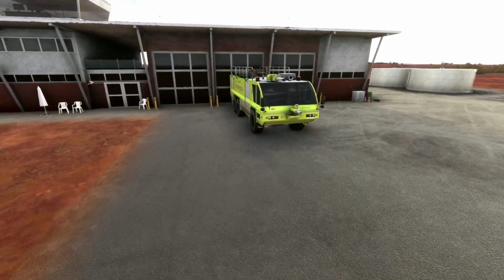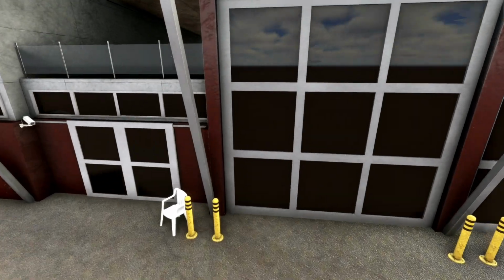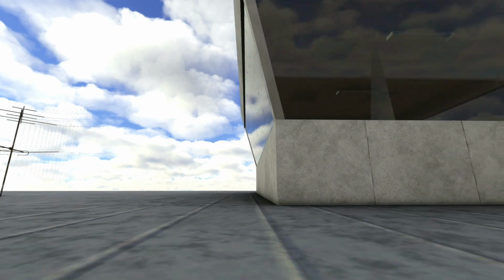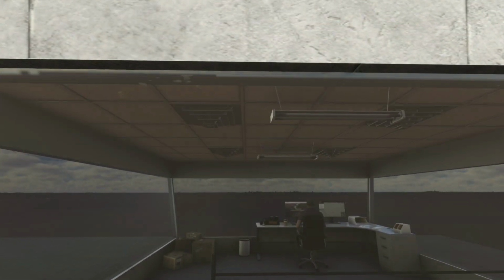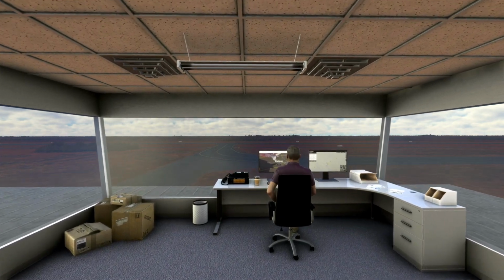We have fire and rescue at the front here. Now if we go into the buildings, you're not going to see a lot, not at this point in time anyway, because they're just not really modelled the inside too well at all. But we shall go up into the tower, and should come through doors, but oh well, I'm going to be a ghost.